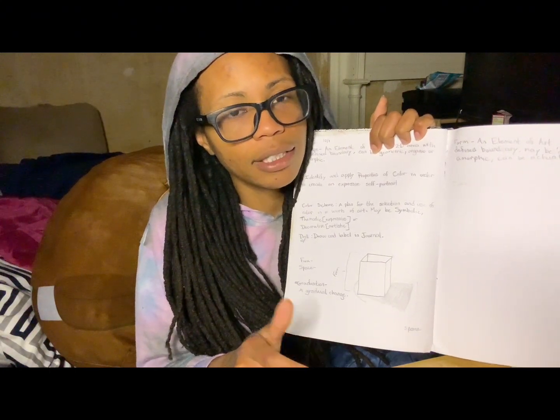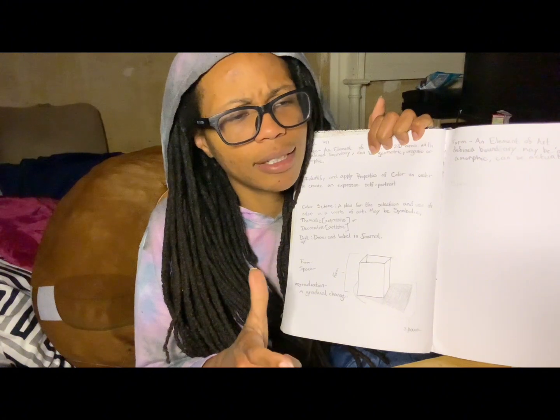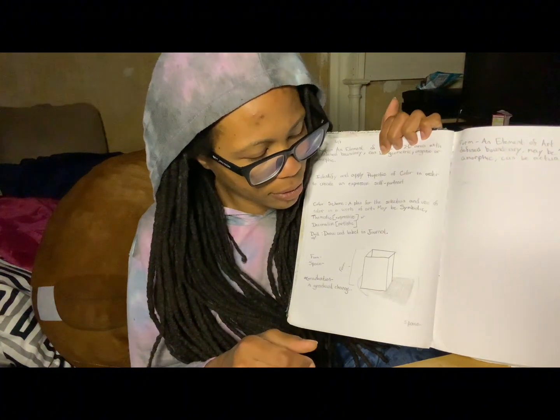Alright. Shape. An element of art. A 2D area with a defined boundary. Can be geometric, organic, or amorphic. Okay. So I guess I ended up drawing a box. I don't know why I always draw boxes, but maybe not because they're easy, but you can do so much with them. They can be portals, they can be houses, they can be whole cities, they can be cars, they can be anything. People, robots, building. Well, I already said building. They can be anything.